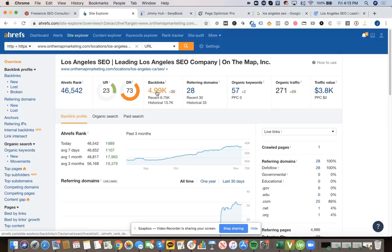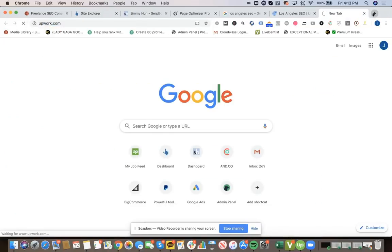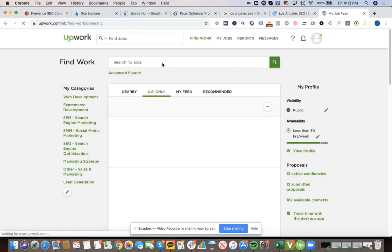But the second thing is backlinks. You can see right here, these guys have 5,000 backlinks to just this specific page. So it tells you, okay, I need to build backlinks to this page. This is one of those things where a lot of people get stopped, because backlinks are hard to acquire. Honestly, one of the things you can do is just go on Upwork and find someone who can.